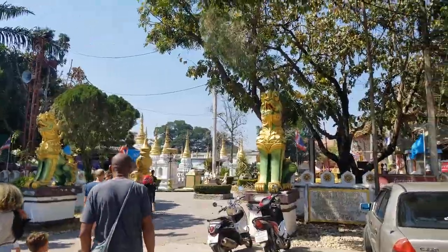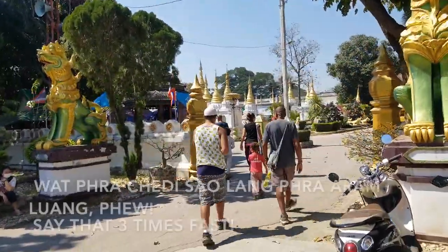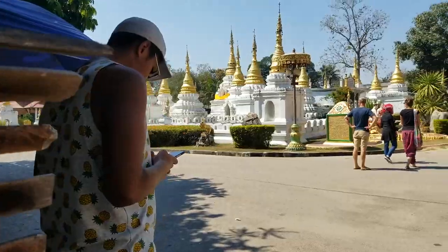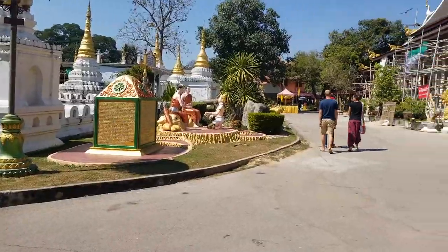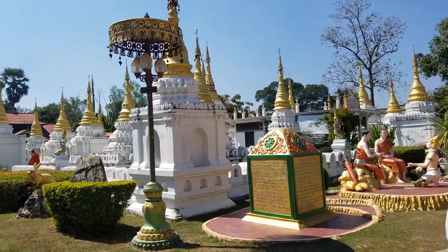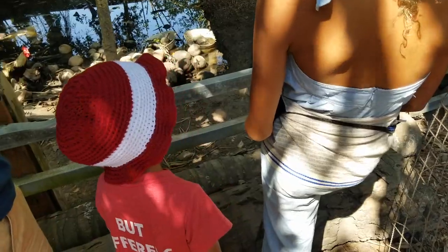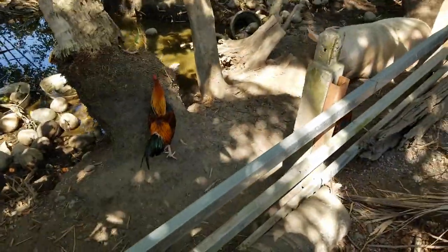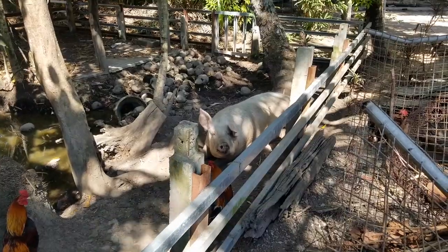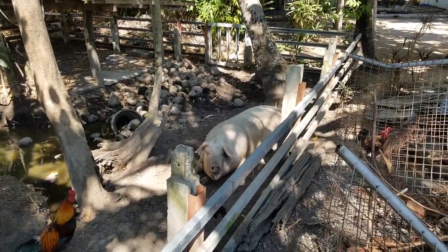This wat translates to the Temple of 20 Stupas, which you will see up here on the left as we're walking in. This was crazy because there was this little old woman working here, and she insisted on giving our kids her things that she was selling and some crocheted items that she had made. It was so sweet, but it was also so hot. You see Kingston in his little hat. It's so cute. Hi. Hello. Look at them ears. He's so cute. Look at that face. He is massive.